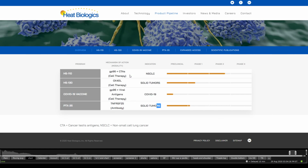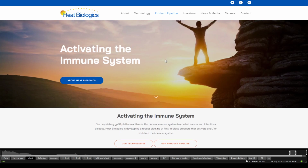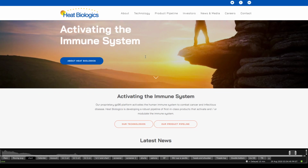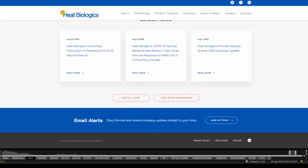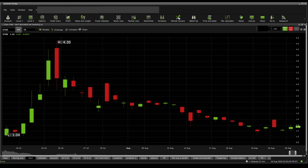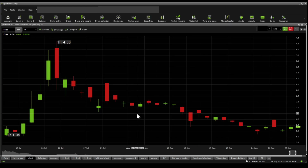Anyway, COVID-19 vaccine is not the only thing that this company is really focused on. They have other things, the NSCLC, solid tumors, as well as therapies. So they have different names here, the HS110, 130, and the 35. Yep, so we're going on as well towards the next catalyst. So what is the next catalyst for this one? They have their compliance, they already reached it. Now, in terms of a clear catalyst, nothing is significant as of right now.